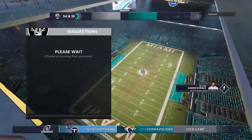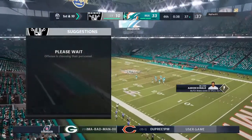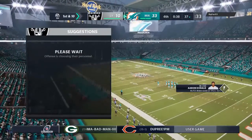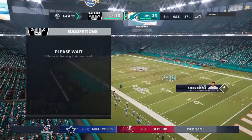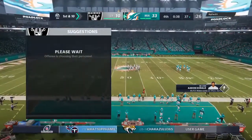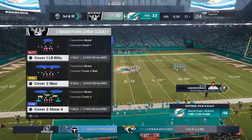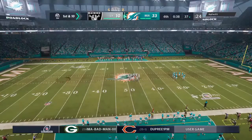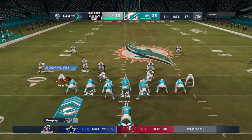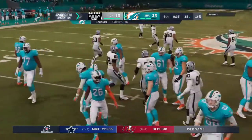Now the Dolphins going to burn the first of their timeouts. That'll leave them with 2 remaining. We'll be back after this. Good starting field position for the Dolphins as they have it 1st and 10 at their own 37. And they take a knee. From on the keeper.